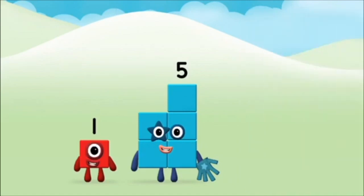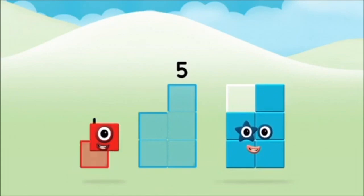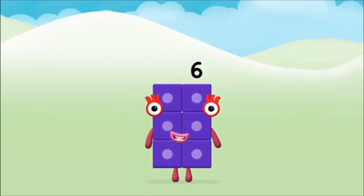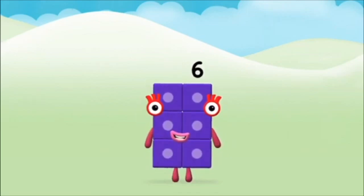Great! Now add the number blocks together. 5, 1. 1 plus 5 equals 6. Congratulations! You made number block 6.